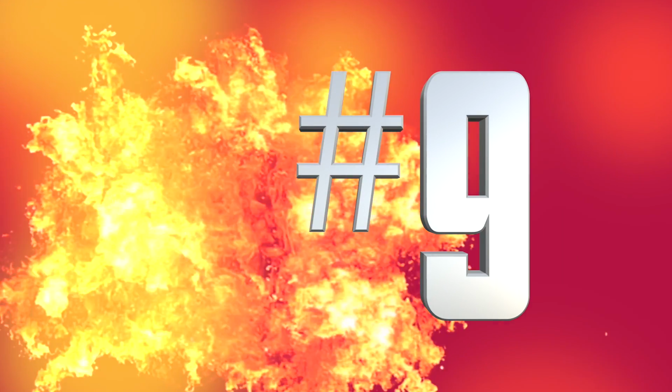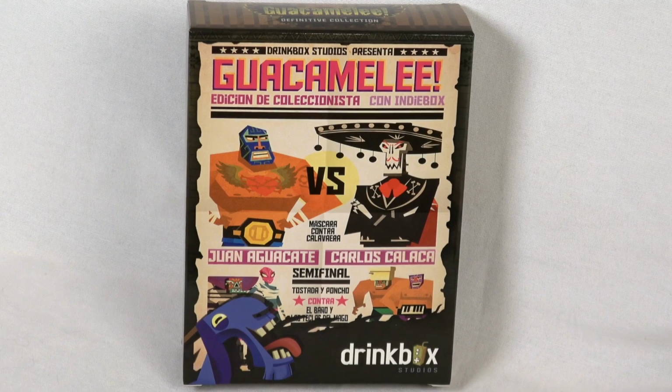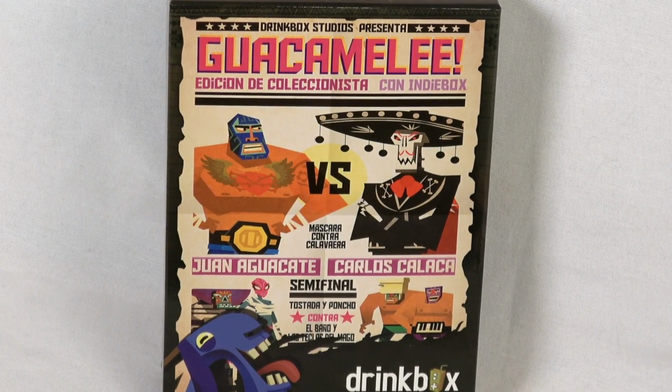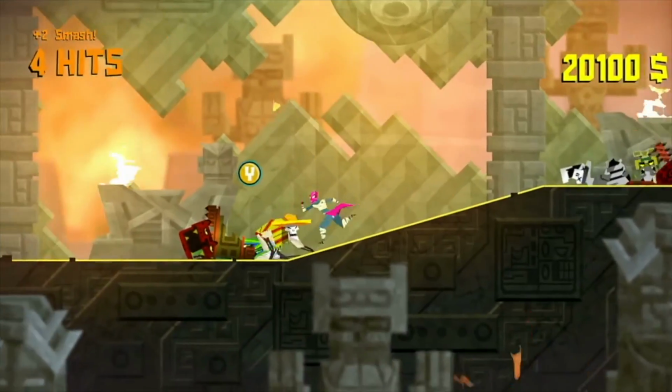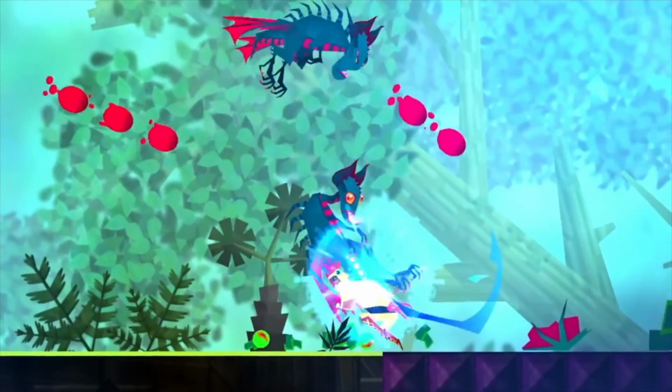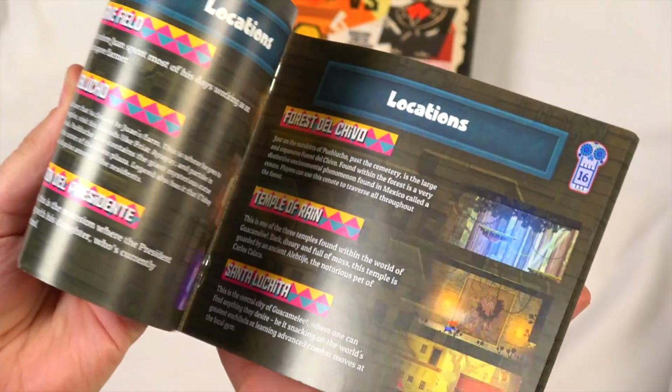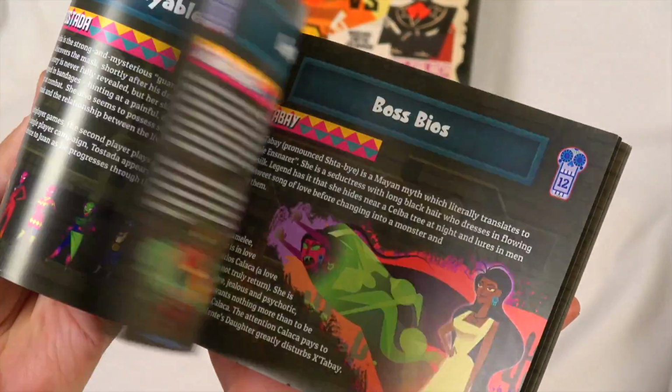Number 9. This next game is going to be familiar to a lot of people. It's called Guacamelee. Now this is a 2D platforming beat-em-up action game, and it is loved by a lot of people. It got great reviews.